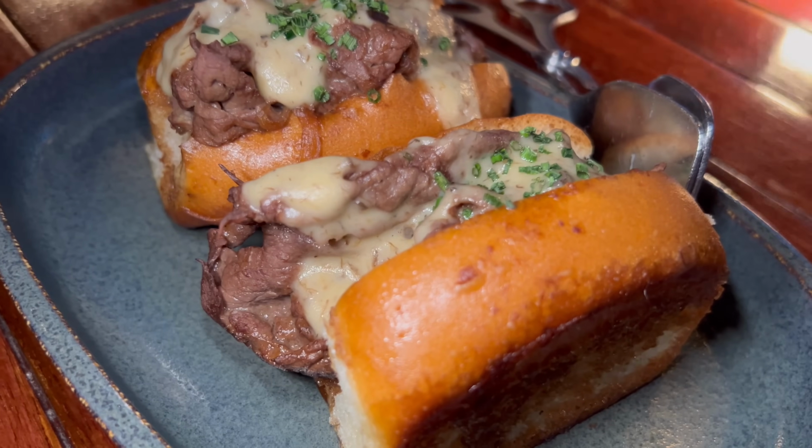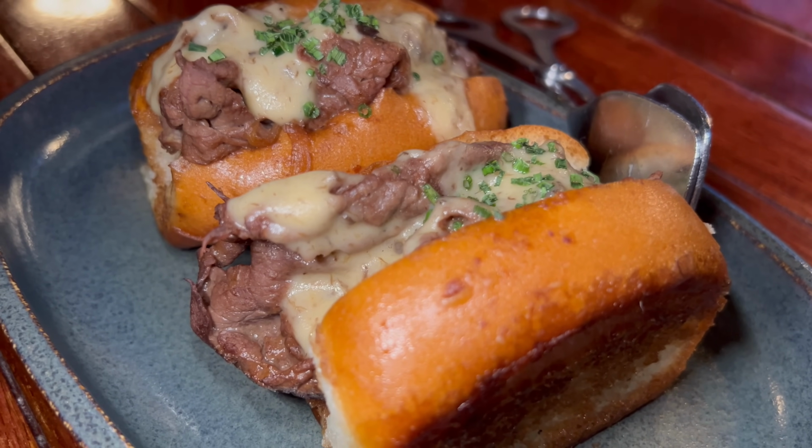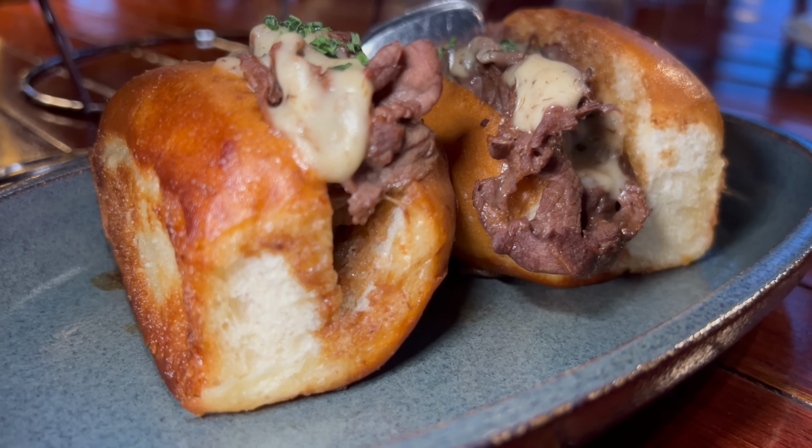The caramelized onions provide a nice nutty sweetness here. You get a hint of some pungent earthiness here. There's just a little bit of truffle that you can taste. It actually works together very well. Some really great flavors here. A great start to the meal, I like that.